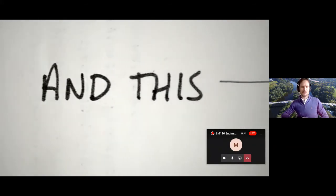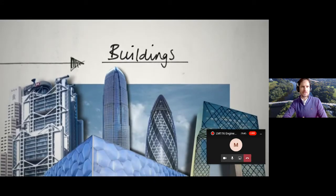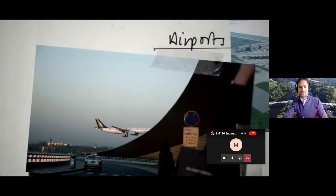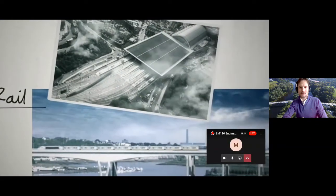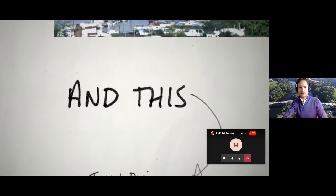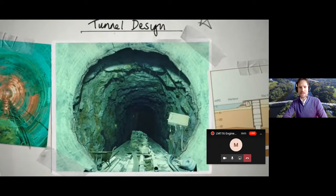Engineers design and build buildings and bridges of all sorts. We build and design infrastructure for transport, like rail services, airports, ports of all sorts. We design and build tunnels.